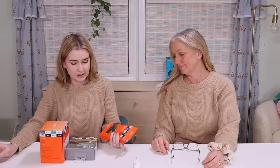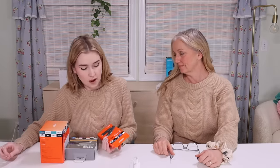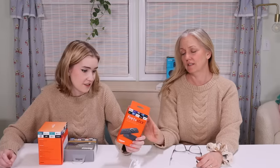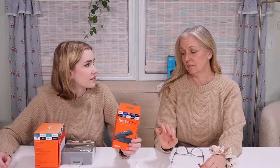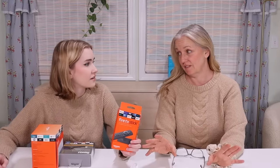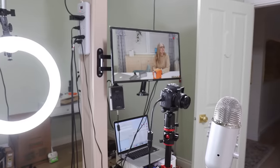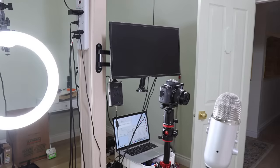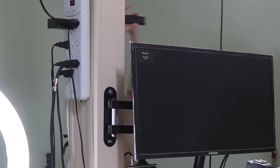That I didn't know exactly what these did. So, Mom, in two sentences or less, can you explain what a Fire TV stick does? I think what it does is you plug it into the TV and it makes your TV a smart TV instantly. Okay, you guys, this monitor is actually a TV, so we're gonna try it out and see how it goes. Okay, we've got the Amazon Fire Stick.